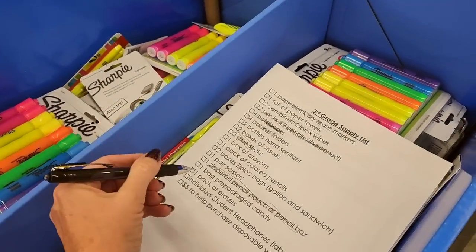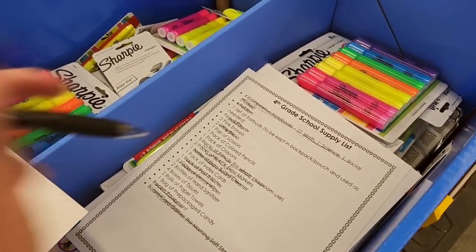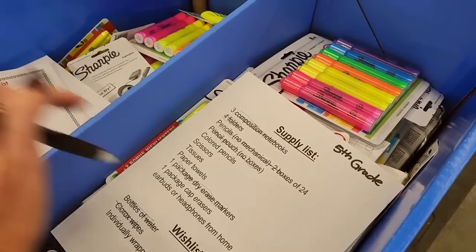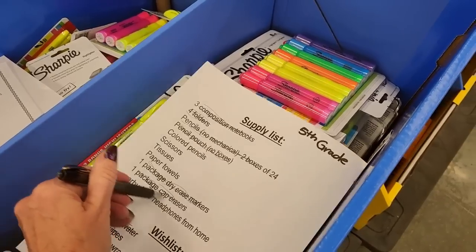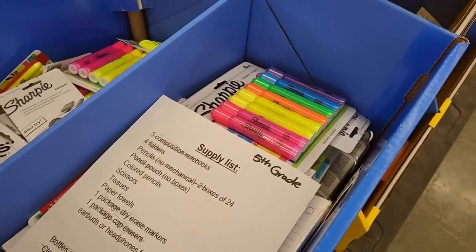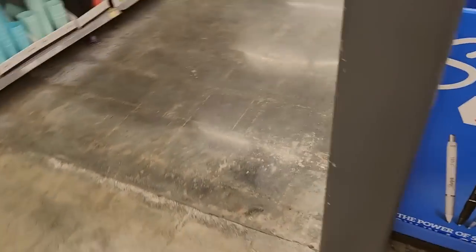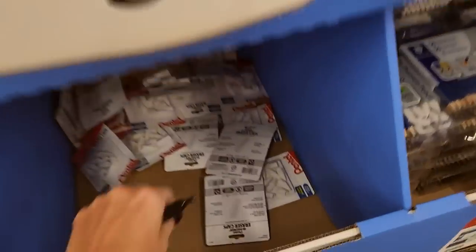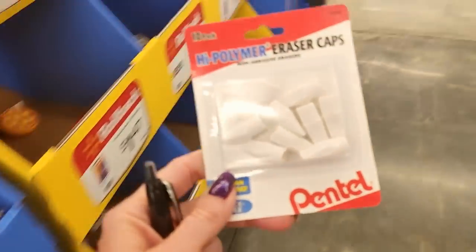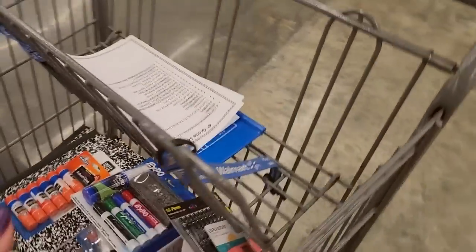Okay. Erasers. It's erasers here. Two pink erasers. Oh, we did need a package of cap erasers. It's right there. Well, we know where those are. Let's go grab them. The cap erasers are right down here. Pentel high polymer eraser caps. Non-abrasive. Cool.